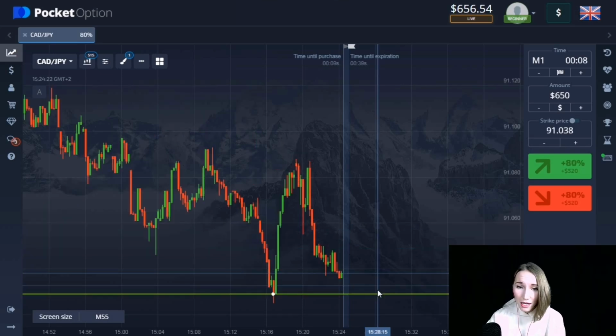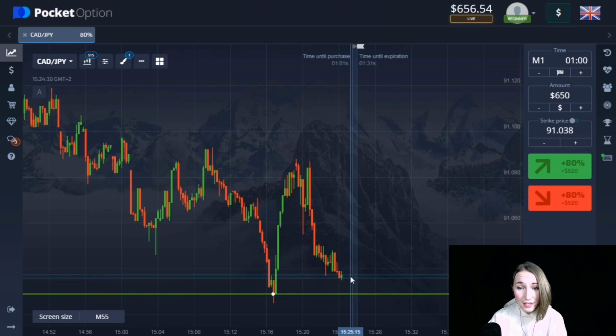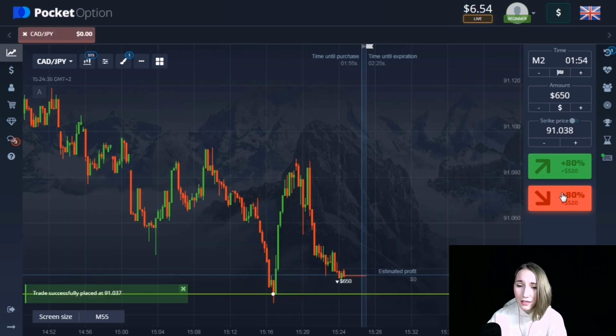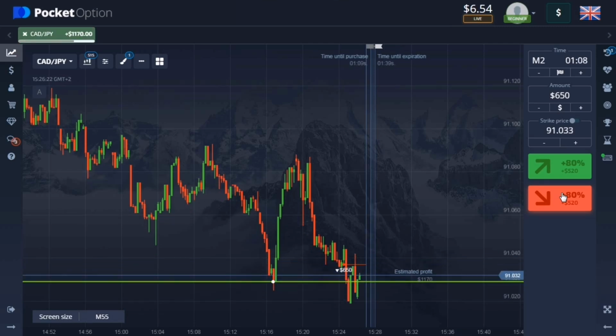So here we can see a level of support. Also we can see the price has touched this level already and after that there was a good rollback upward and the price is again approaching this level. We also can see that there is still a place to our support, to our level. So let's open a trade with down for 2 minutes. I think that the price will continue to move down and perhaps this level will be broken through. So guys, let's wait for the results.